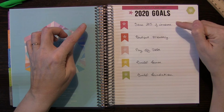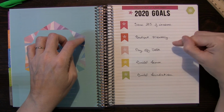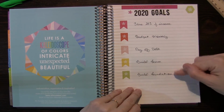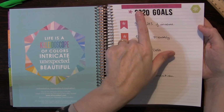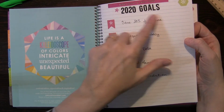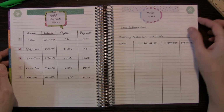So my main goal is to save 25% of my income, to budget monthly, to pay off our debt, to build our fence, and to work on building our foundation for our new house. And I thought this was a cute little piece. It says make goals and keep them. And these stickers are from the Happy Planner stuff. Okay, I put these for my vision board. Haven't done anything with that yet.